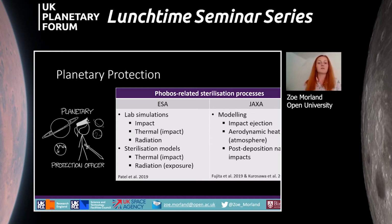JAXA expanded on the ESA models by taking into account sterilization through impact ejection, aerodynamic heating as ejecta ascends through the atmosphere, and also the post-deposition meteoroid environment.